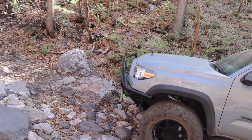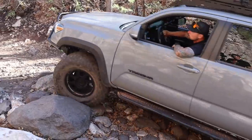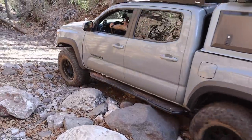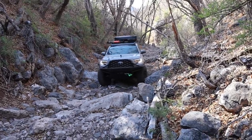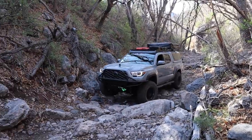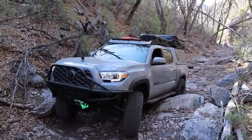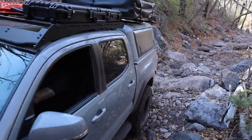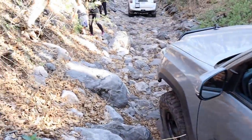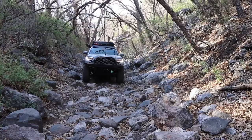Driver, driver. Give gas, gas, gas. Keep going, keep going. There you go. Driver, driver, driver. Boom! Nailed it! Go, go, go! Oh my god! I'm the best spotter ever! And now I'm stuck. Oh! On nothing!